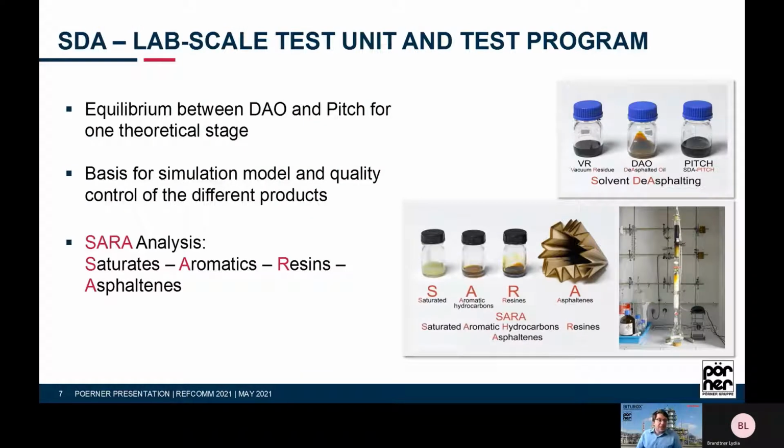So now let's start with the SDA. Of course, like you know, we start with the lab scale test, typically in our laboratory in Leipzig. And starting with typically VR, you get the equilibrium between the DAO and the pitch, one stage with the proper solvent you consider, and it's a basis for our simulation model to go to the right properties of the two components, the DAO on one point and the pitch at the other one, as I said before. And all these parameters are based on the SARA analysis, the different components you have: saturates, aromatics, resins, and asphaltenes.